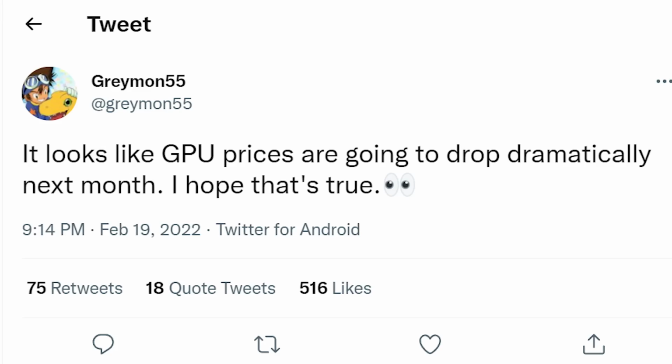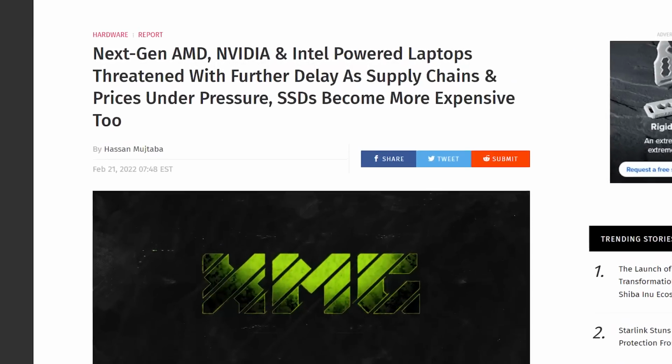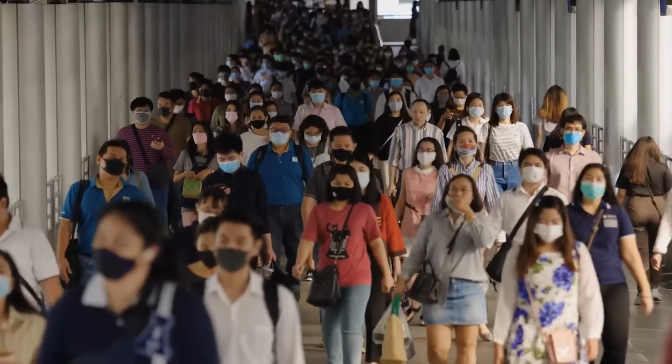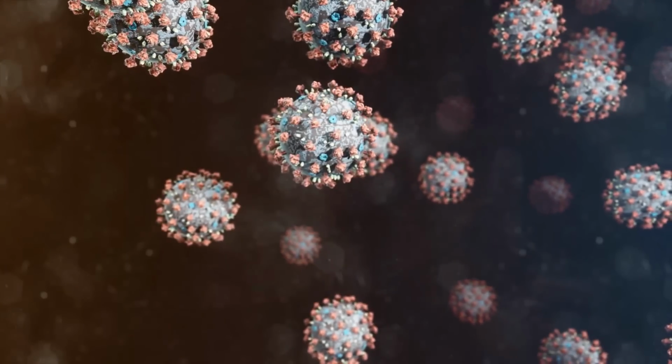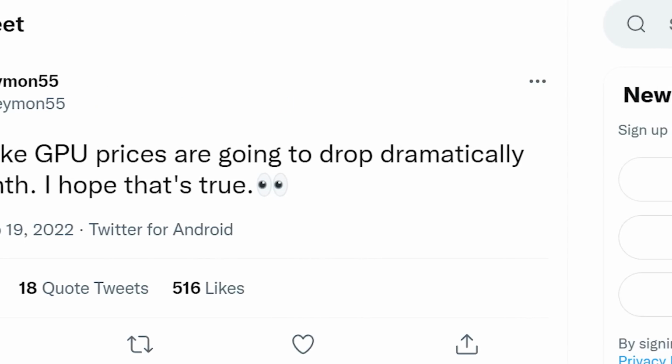At the end of the day, things may change. For example, XMG recently announced possible laptop delays from factory shutdowns in China due to the new COVID variant. Hopefully it's too late to affect next month's shipments of GPUs, so this at least gives me hope.